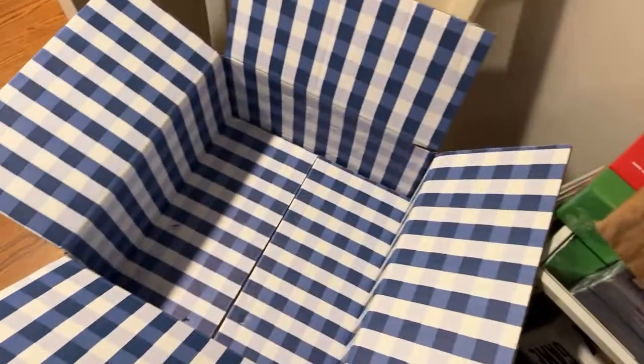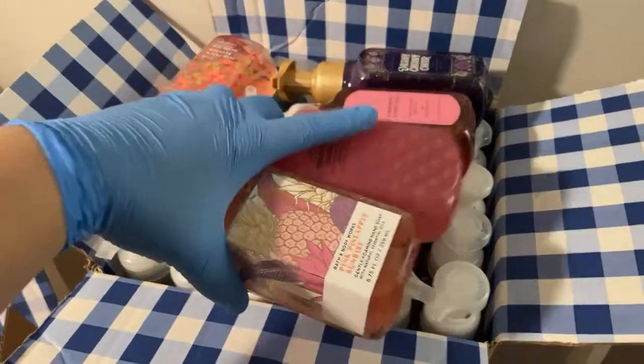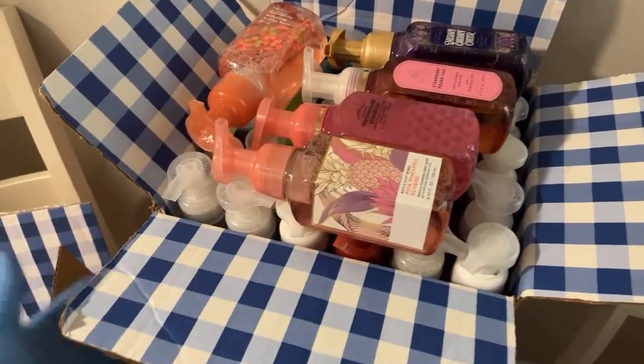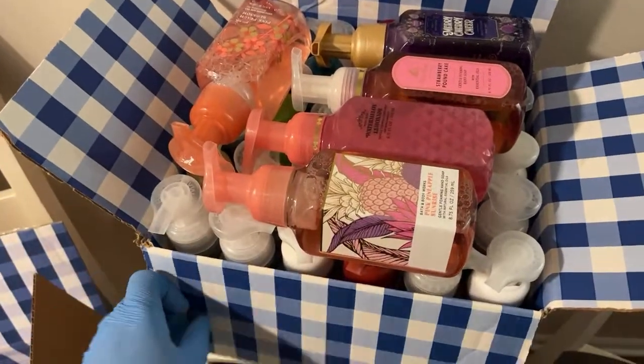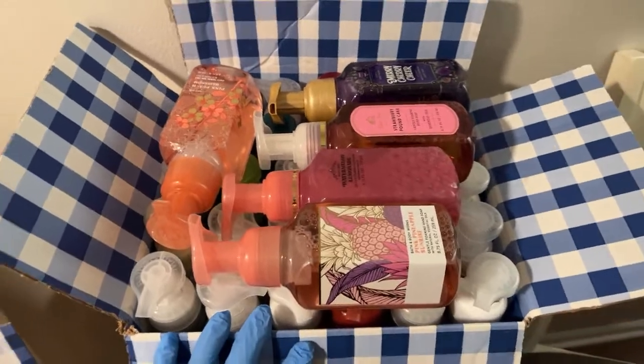Well, this was the box that it came in, right? So I was like, I'll just condense them. Maybe that'll make me feel better to the fact that it's smaller, you know? Like, I don't have to worry about it.